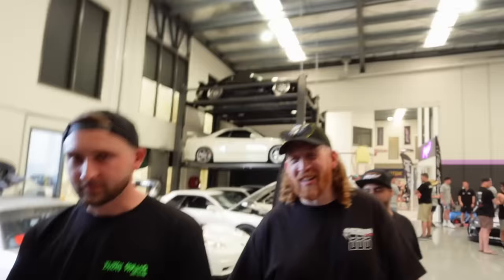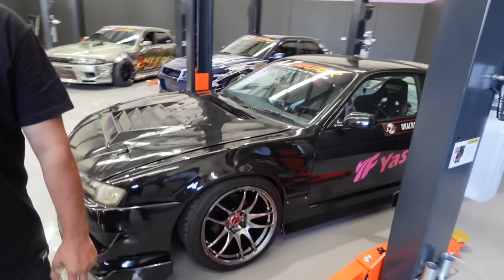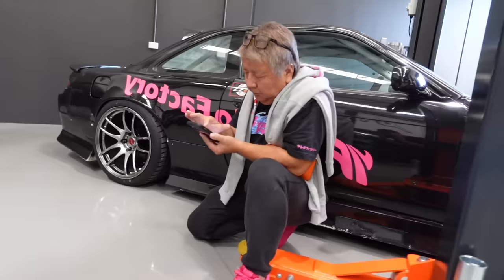I don't wanna reveal everyone's cars because there are some big YouTubers here who upload big content about their big car reveals. But Okachan's here and he's driving this thing. Oh look, there he is. Sumimasen. Ohayo. We're very happy. Konbanwa.